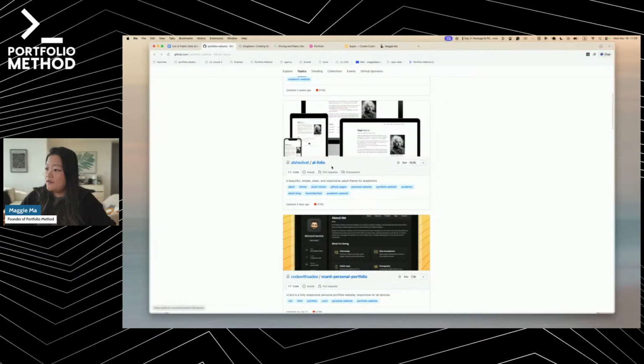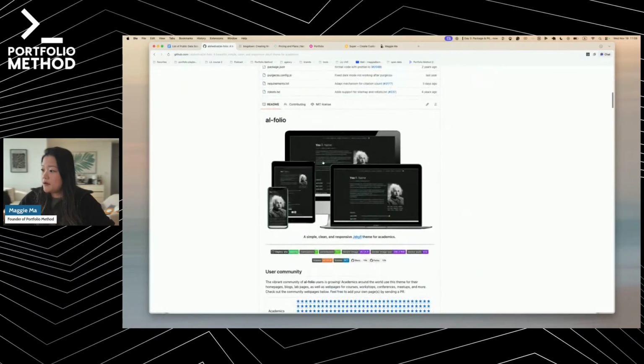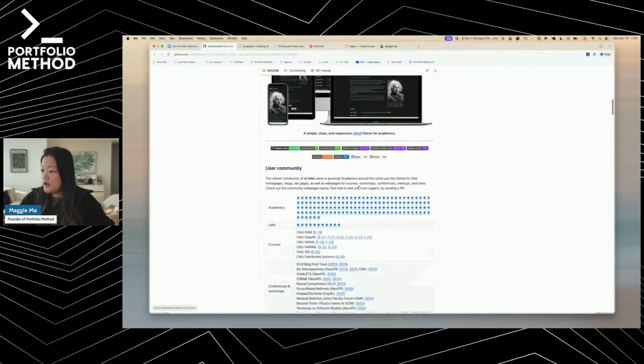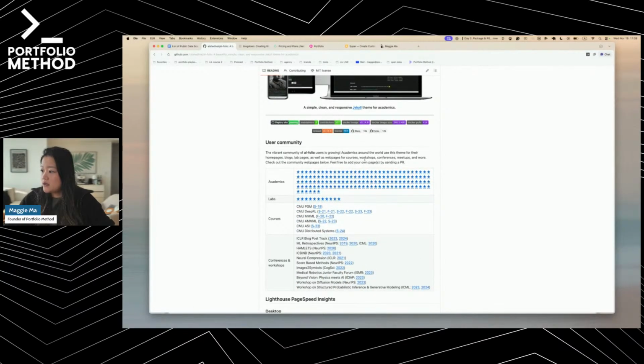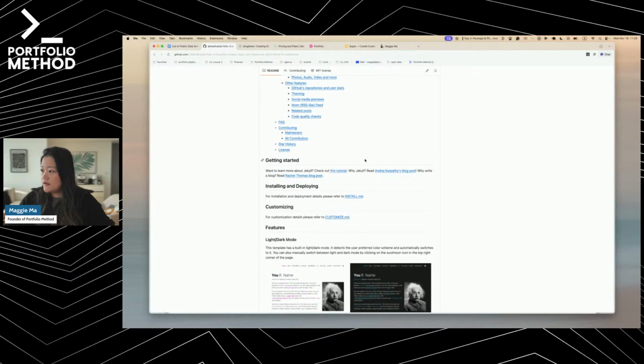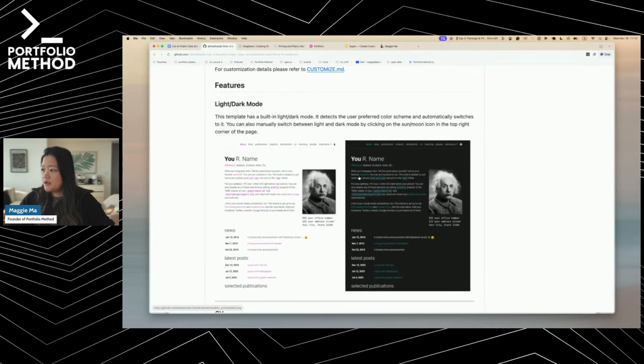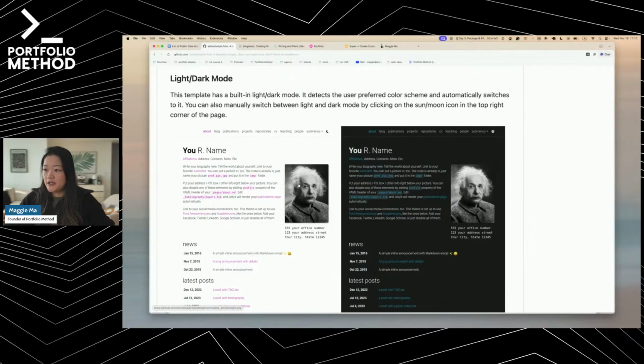And then you have this one, which is a bit more general and generic. I don't know if I can find the live site. Yeah, but this is what it would look like. You would have a bio of your picture right when you open your site, and then a little bit of introduction. And again, you have all of your projects, publications, repositories, everything you want to showcase there.